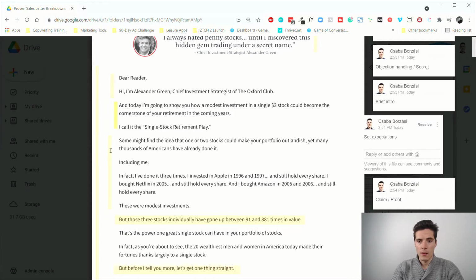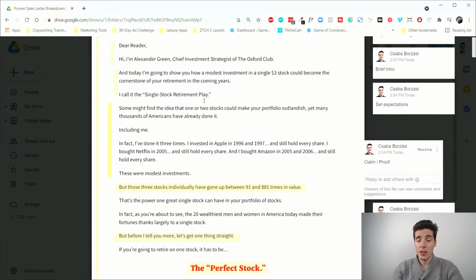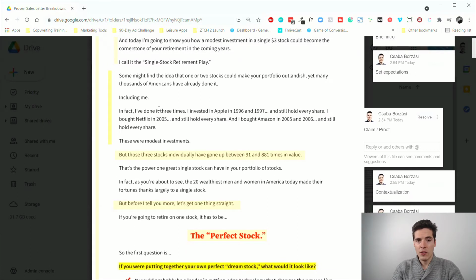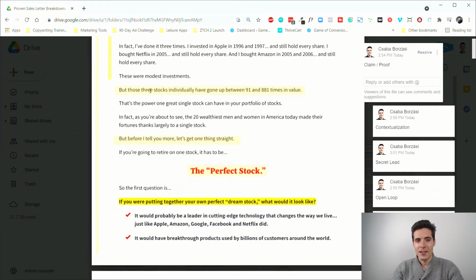Okay, pretty interesting. Then we follow it up with a claim, and then we back up the claim with a proof element. So it goes like this. Some might find the idea that 1 or 2 stocks could make your portfolio outlandish, yet many thousands of Americans have already done it, including me. In fact, I've done it 3 times. I invested in Apple in 1996 and 1997 and still hold every share. I bought Netflix in 2005 and still hold every share. And I bought Amazon in 2005 and 6 and still hold every share. These were modest investments. Okay, interesting.